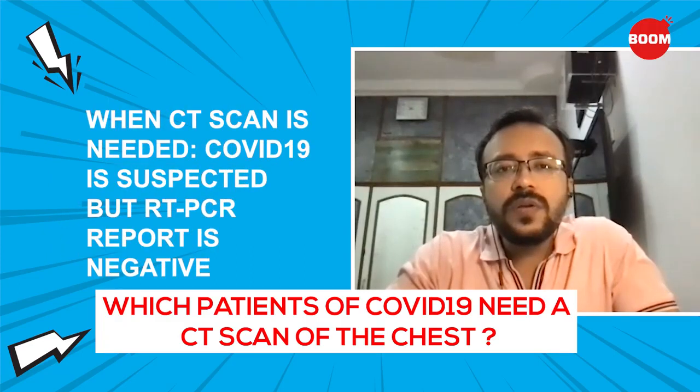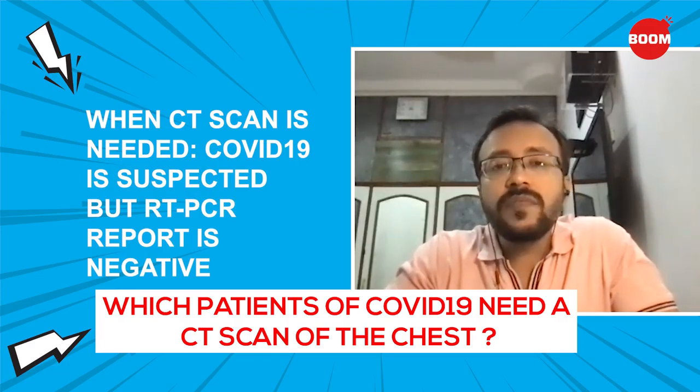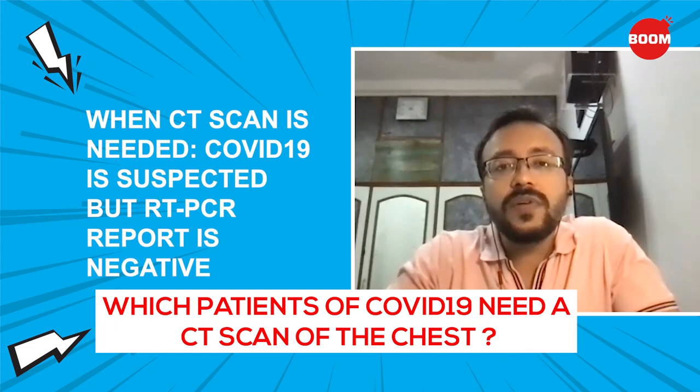The third criteria would be, I'm suspecting COVID, but the COVID report has come out to be negative. In such situations, I'm not sure whether I'm dealing with COVID or not. The symptoms look like that, and given the current pandemic, I need to be doubly sure whether it is COVID or not. So in such situations, I would do a CT scan.